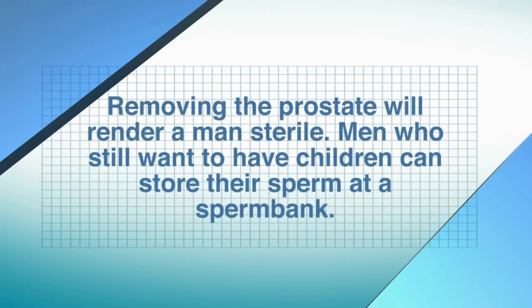Men who still want to have children can store their sperm at a sperm bank. In that way, they have sperm available so that then they and their partner can undertake a variety of the assisted reproductive techniques that are available.